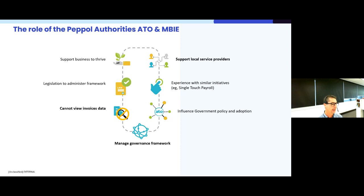So the first thing is it's not an ATO-led initiative, it was a government-led initiative. As part of that process, the government needed to elect a Peppol authority or a responsible party for managing a framework of providers in the Australian market. And as a result of that, because of initiatives like Single Touch Payroll and SuperStream, the ATO was selected as the Peppol authority. So we govern the framework of those providers. We make sure they adhere to the security requirements, encrypting their data and meeting the security standards. There are other roles that we do play as well.